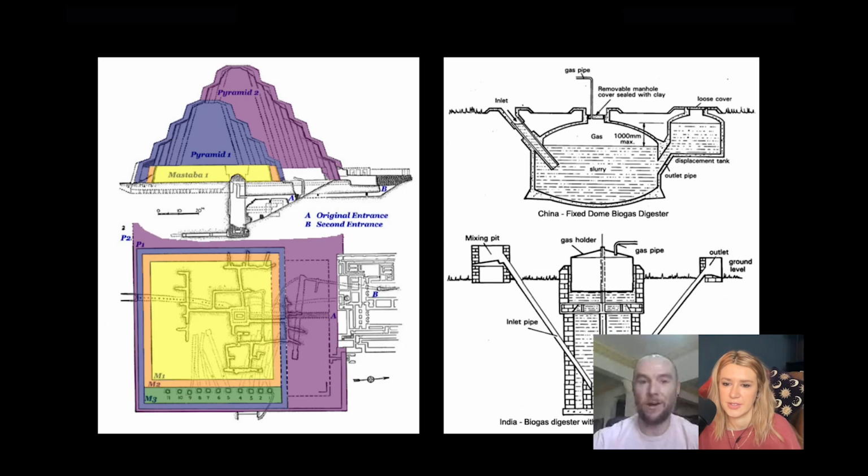The original configuration of that structure has the exact same components as a modern methane gas digester.